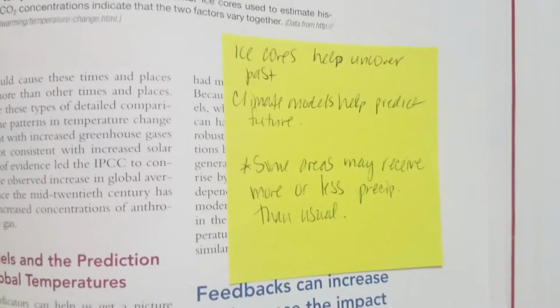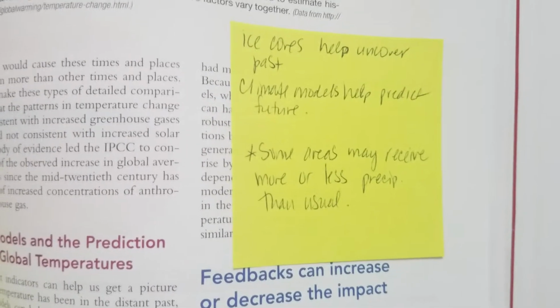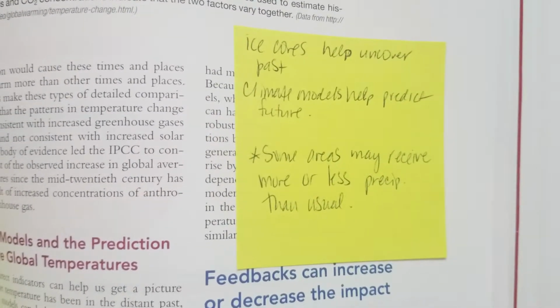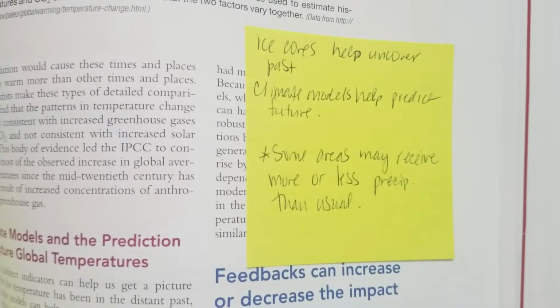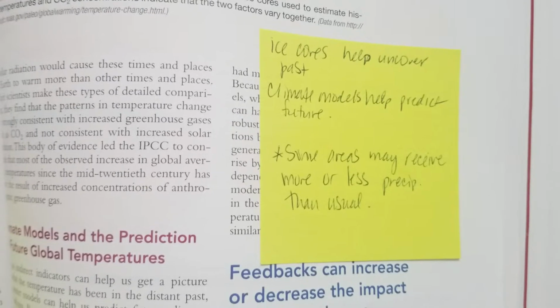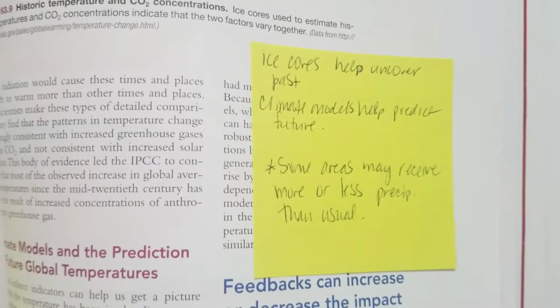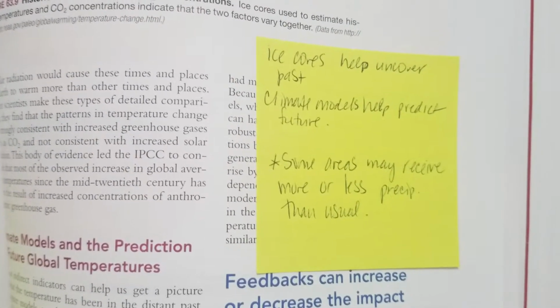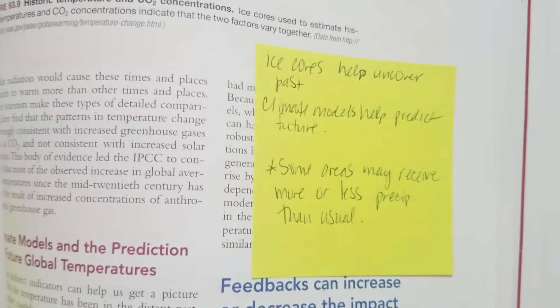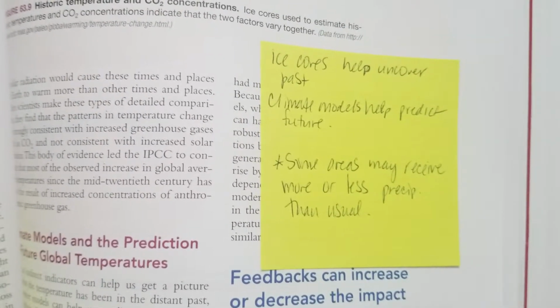And then if we look at it, the ice cores help uncover the past. Climate models help us predict the future. So they look at a bunch of climate models, and what they do is they put together things that have happened in the past with data that we have actually collected, and then they run the model into the future, which the future would be today. And the climate models predict accurately what's happening today. So that's how they kind of test these climate models to make sure that they are accurate.